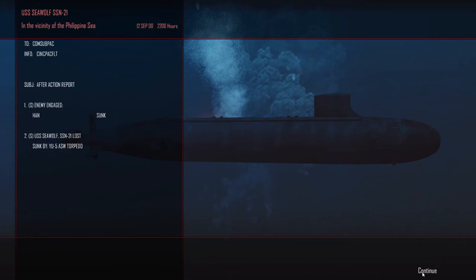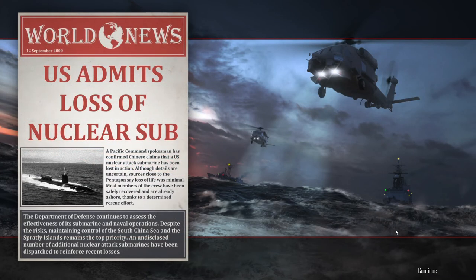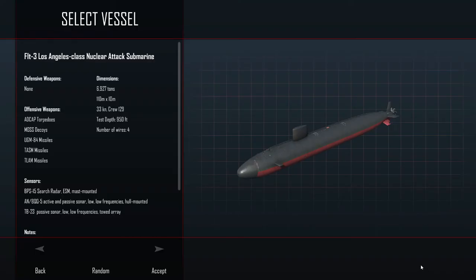After action report, Han was sunk. U.S. admits the loss of a nuclear sub. And we get a new one. Okay. So on our way back with our extremely damaged sub, we managed to get ourselves sunk. So the Seawolf is no more.